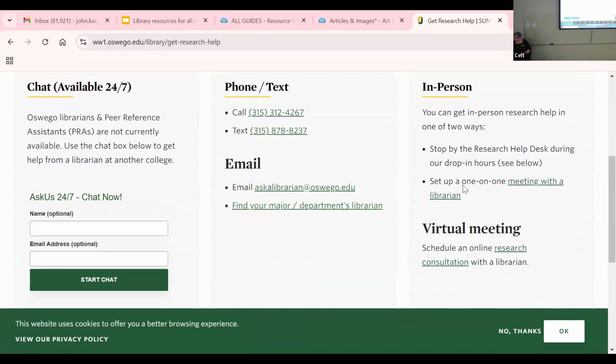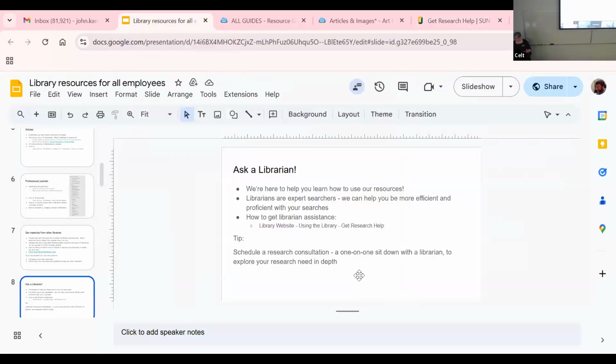One thing I want to encourage you to do is set up a one-on-one consultation with a librarian. This is a great opportunity to have an in-depth session with a librarian. You, of course, are welcome to stop by the research help desk when we're staffing it, or to chat with us or email. But if you've got a real, in-depth research question, it's best if you schedule an appointment with us, because then we can give you designated time one-on-one and can really work on your problem.